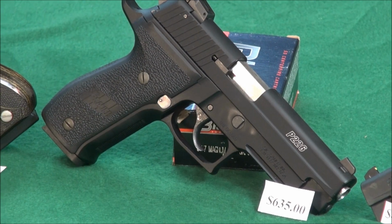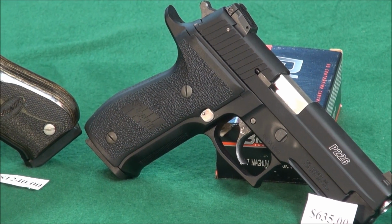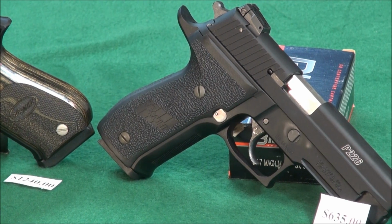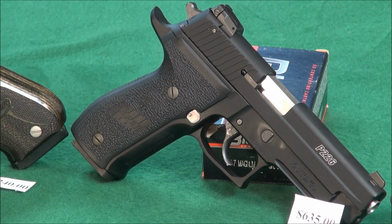Here we have $635, a P226. That one, this is a great buy. This is a great practice gun. That's a 22 LR, and I love this gun. And by the way, the customer service at SIG is second to none. This particular gun gave me a couple of hiccups when I first bought it. I sent it back. They sent it right back to me within 2 weeks. Perfect, fixed, done. No issues with customer service.